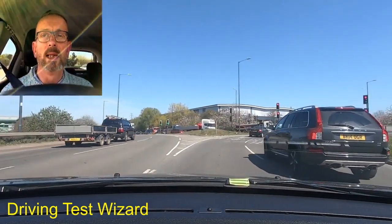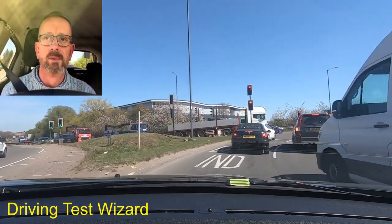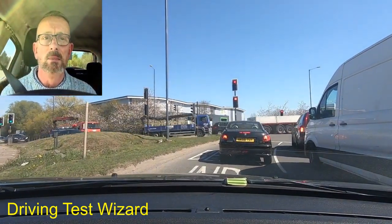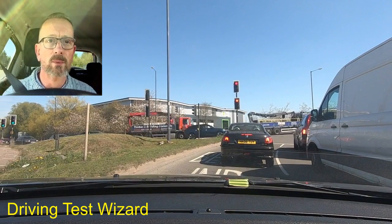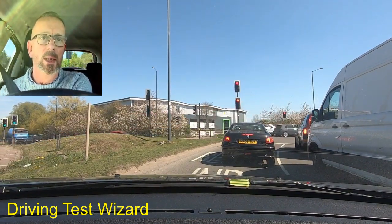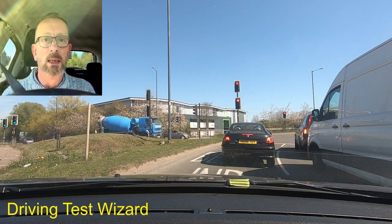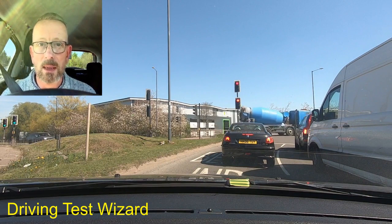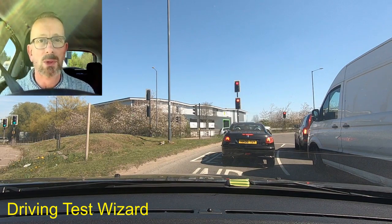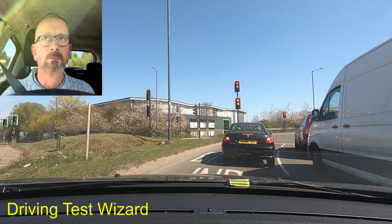The reason for that is that as you go around, at the point when it takes you off the roundabout again, it means that you will be in a safe position on the road, and you won't have to switch lanes from the right-hand lane to the left-hand lane just to get back in on the left. So it's making less work for you, it's safer as well, so just choose the left-hand one. Where there's two options, choose the left-hand one.